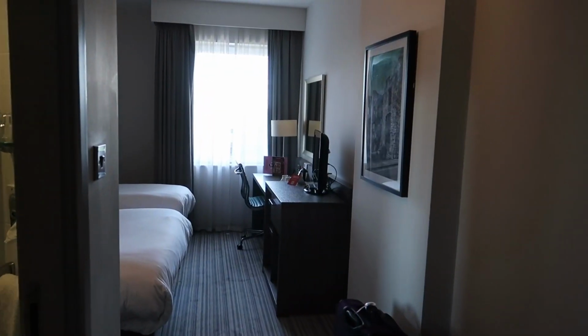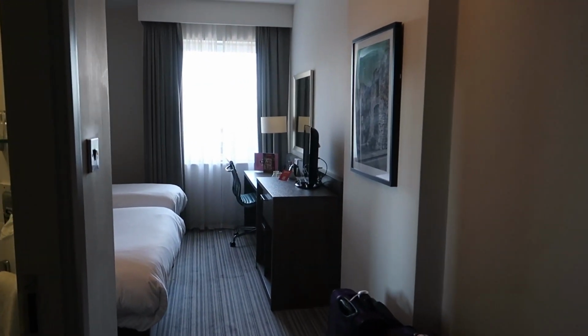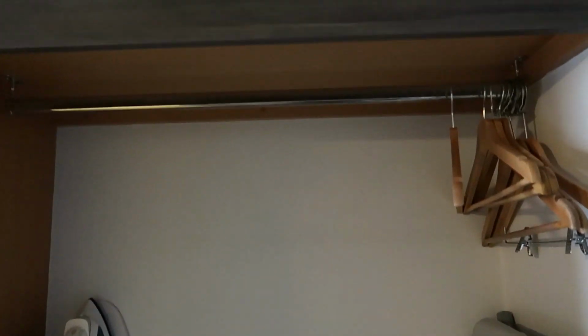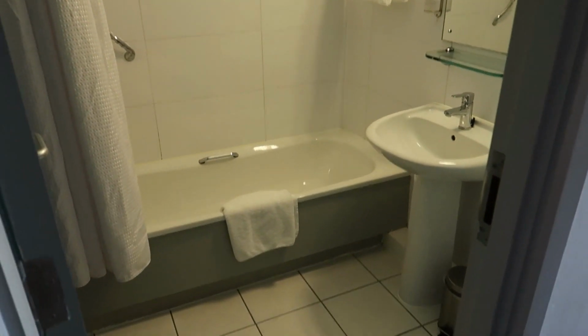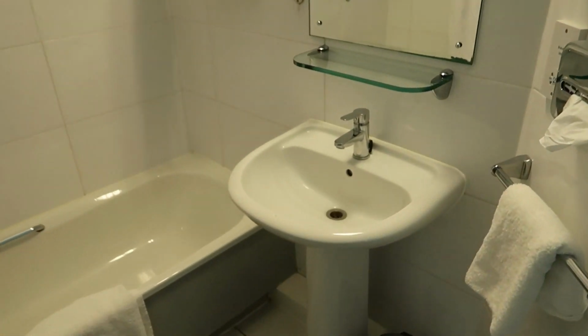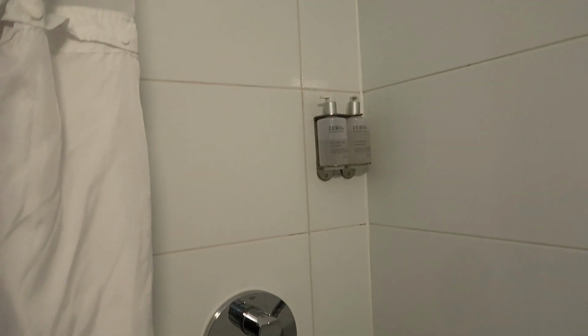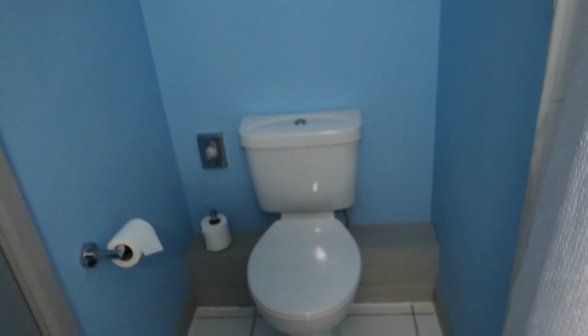So we just came into our hotel, got all checked in. So I'm gonna take you guys for a little room tour real quick. Over here, right at the door, it's like a little closet area, towels, ironing board, hangers. Over here to the left is the bathroom. We've got a sink and mirror, and then we've got a tub for the bathroom here, the shower, soaps. And then behind the door is the toilet.